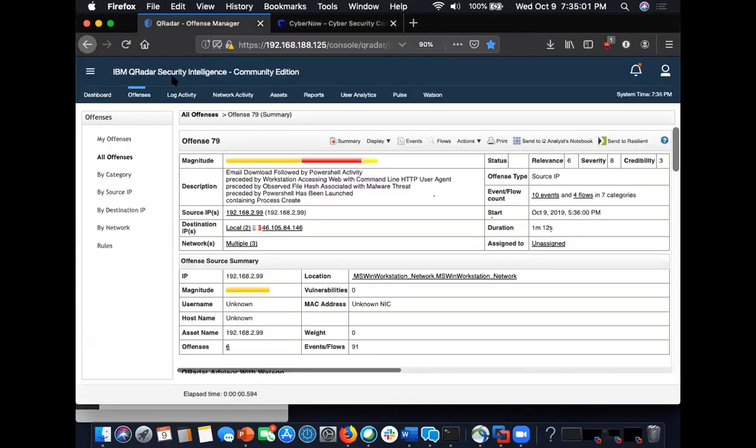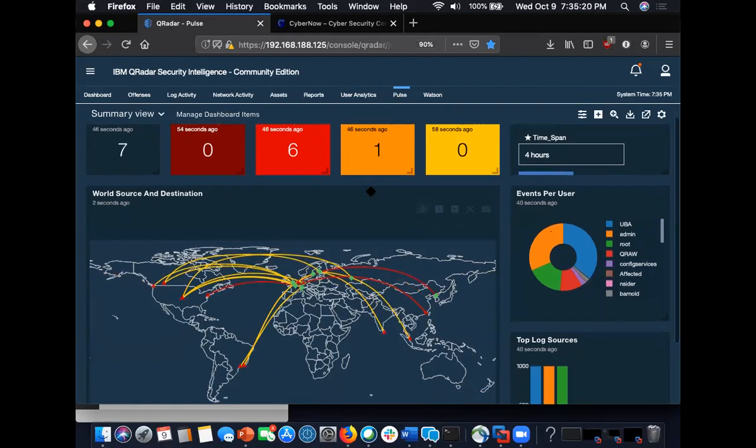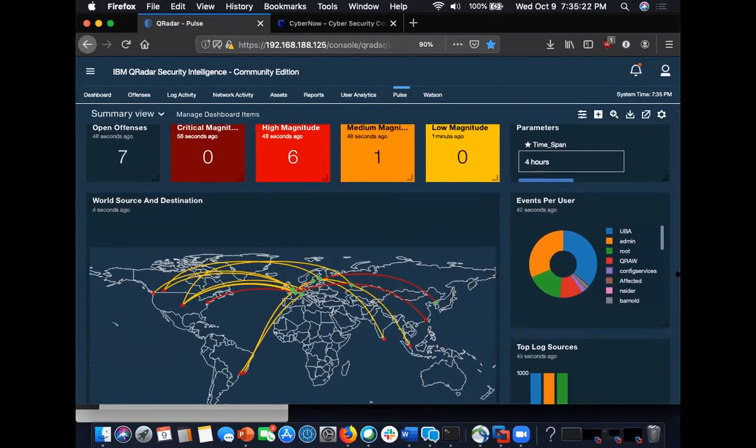Perfect. The one other thing I just wanted to show you is this dashboard here. This is one of our newest apps, probably our second most popular app, which is Pulse. This gives you the view of a SOC. This is what I see when I walk into our customer sites. Usually, if they have the big monitors, like what you'll see in the SOC, this is the view they'll have on there.